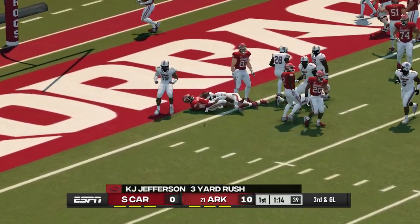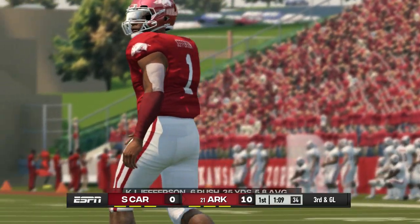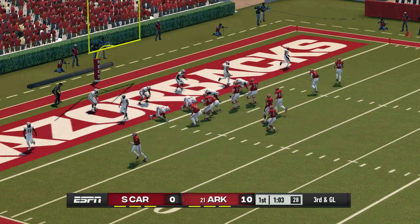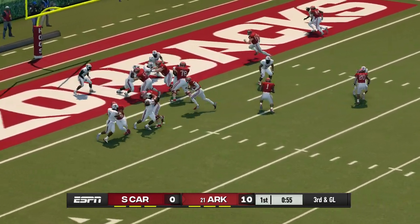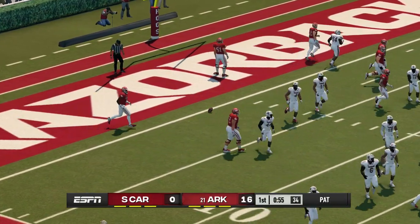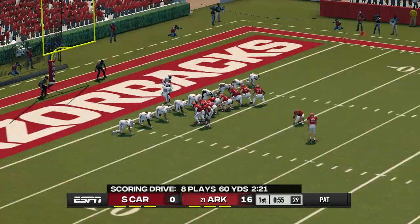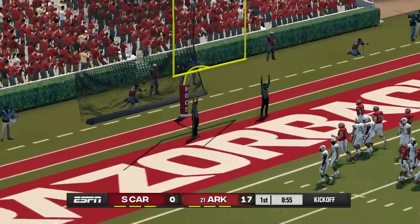He's taken down just outside the goal line. That makes it third and goal. Here's the 8th play of the series. Touchdown, Razorbacks. And he adds the extra point.